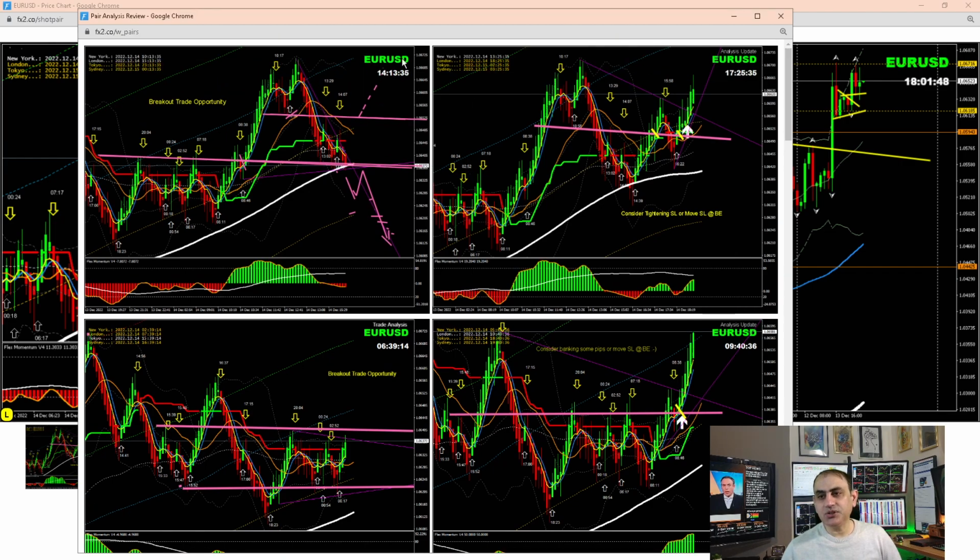As you can see, the New York session was pretty straightforward. As explained to my traders, if the price breaks this level as mentioned here, then after the breakout is confirmed, we keep taking a pullback, or if the price breaks this level, then long here. As you can see, price nicely broke this level, beautiful.